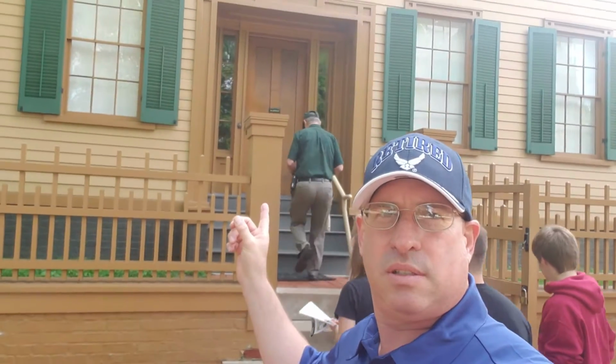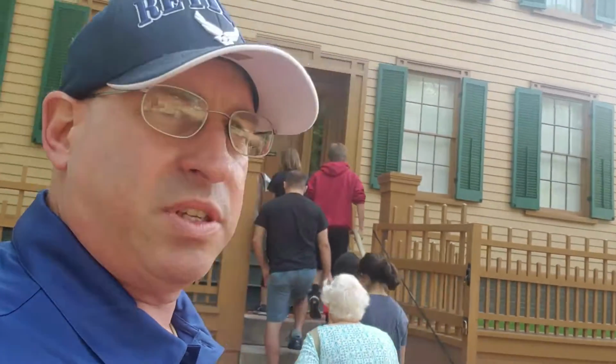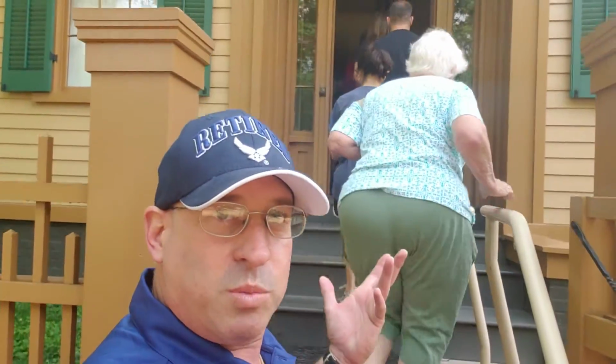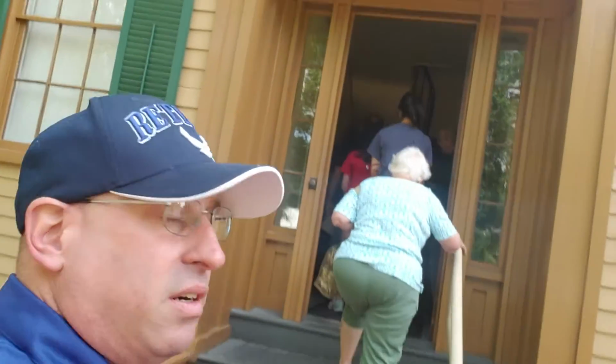So we're going in now. This is the front entrance. They do ask, you can take all the pictures and video you want. They ask that you don't lean against the walls or touch anything, because they are maintaining it in period format. So, won't you join me? And they refer to him as Mr. Lincoln because he was Mr. Lincoln when he lived here. Get down that room to the end so we can get everybody in.